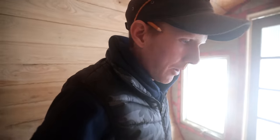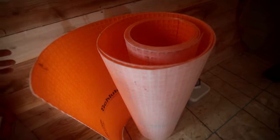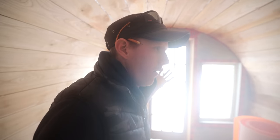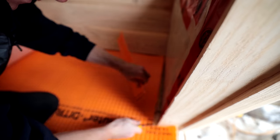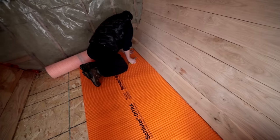All right, so we've got some interesting stuff that we're going to be putting on the floor. The Schluter company makes this. It's a Ditra membrane. It's a decoupling membrane. It's also a waterproofing membrane. As you know, saunas get a little bit wet, and we want to protect our subfloor underneath our tile, because as you may or may not know, tile and grout is not necessarily waterproof. The tile itself is waterproof, grout is not necessarily waterproof.